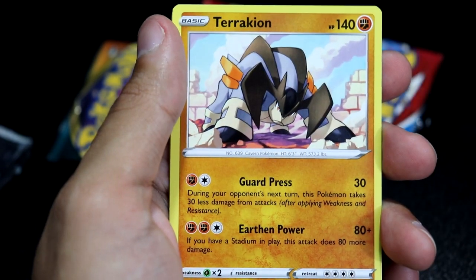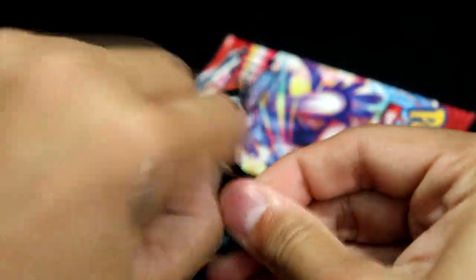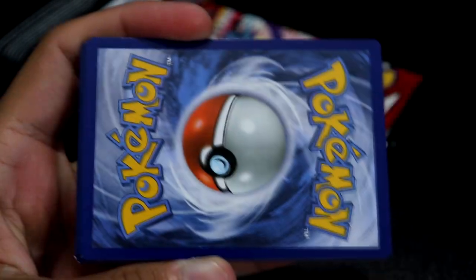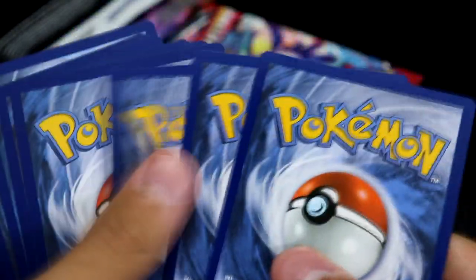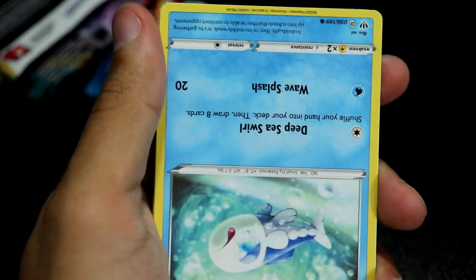So we have a... Jesus Christ. Terrakion. 2 packs left. Darkness Ablaze. Charizard. Can we make it happen? Is that a possibility? Is it in the stars? Here's a code card. It's always, Jesus Christ, always upside down. Come on. Let's make it happen. We have a Steenee. A Bird Keeper, cool. An upside down Wooloo, nice.